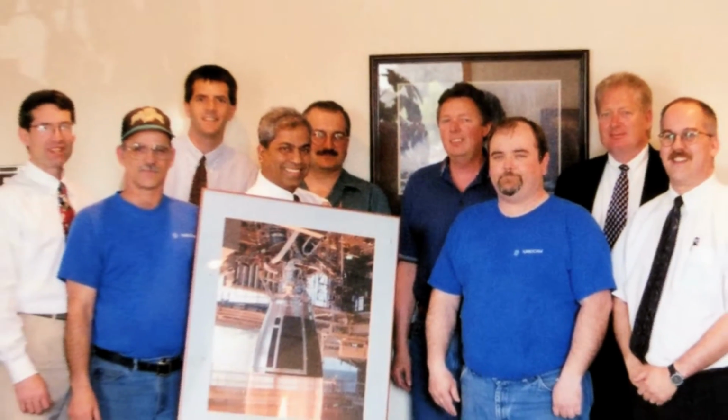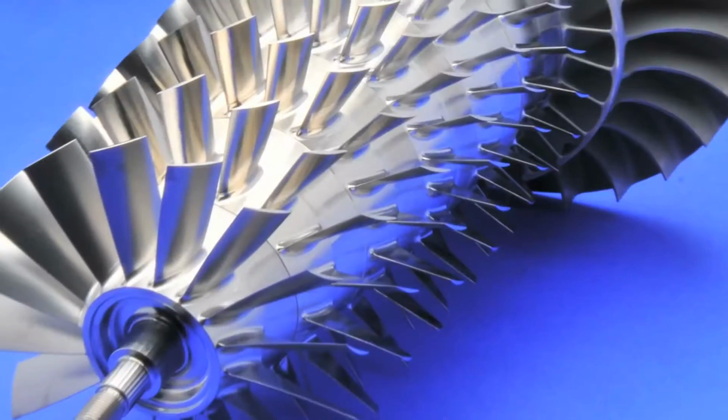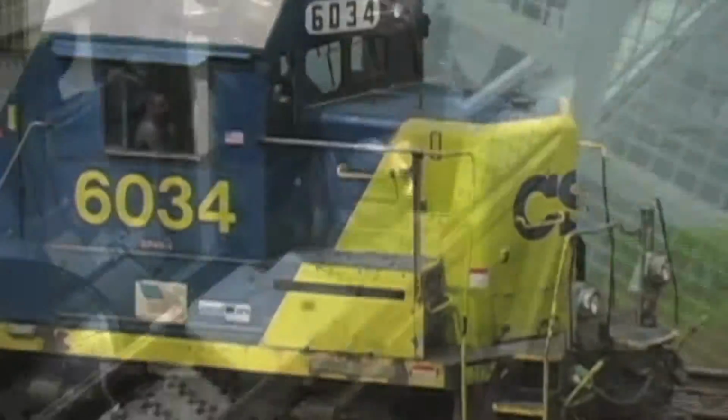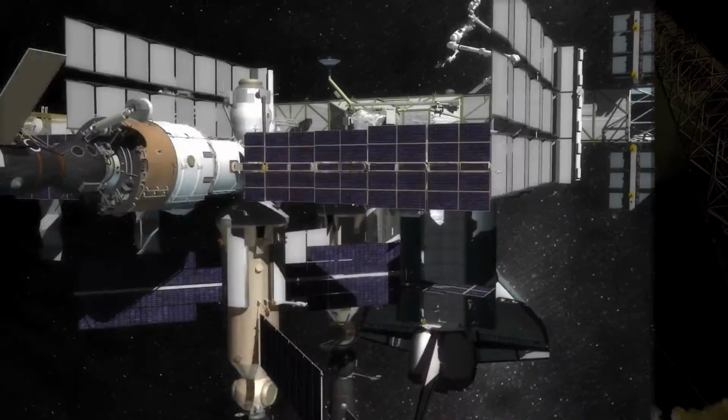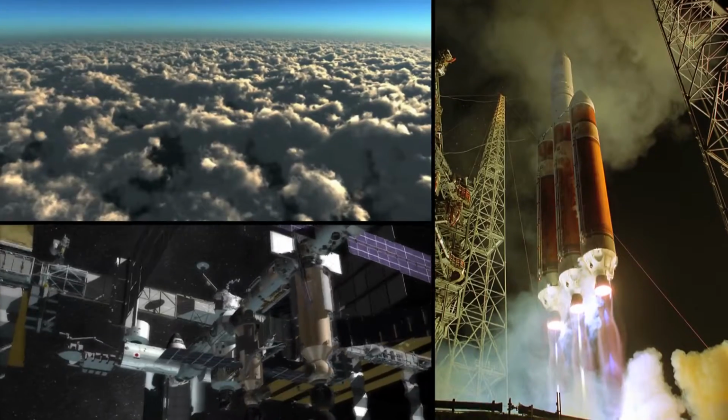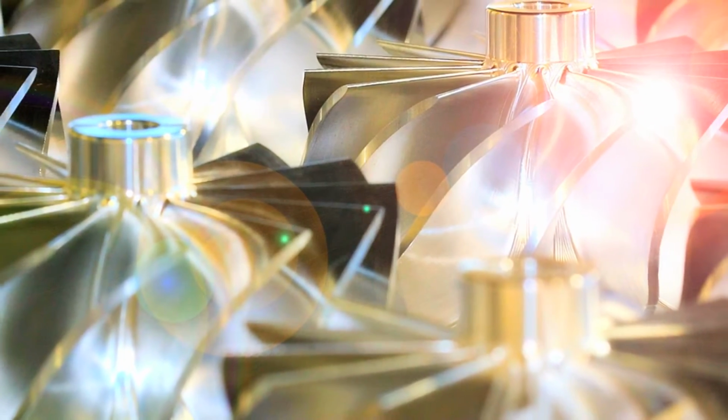With a culture of bold and creative solutions to design and manufacturing challenges, Turbocam is positioned at the leading edge of the aerospace, industrial, and automotive industries. Today, Turbocam parts fly on the space station, the Delta IV rocket engine, and the newest airliners, as well as provide the boosts for the cleanest and most efficient diesel engines.